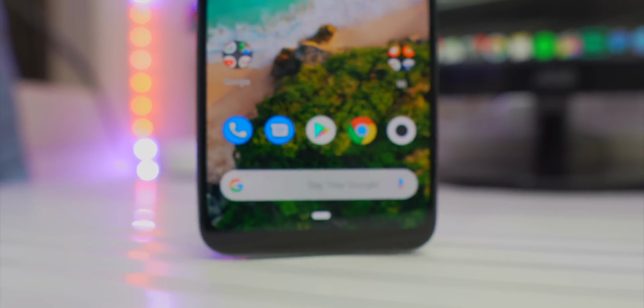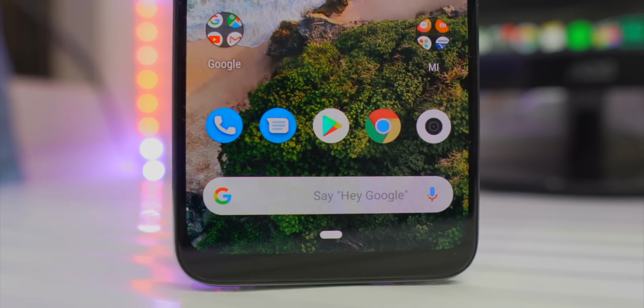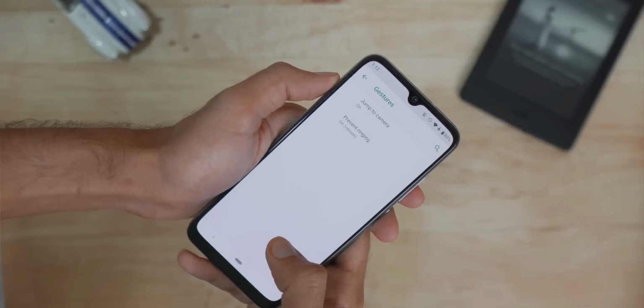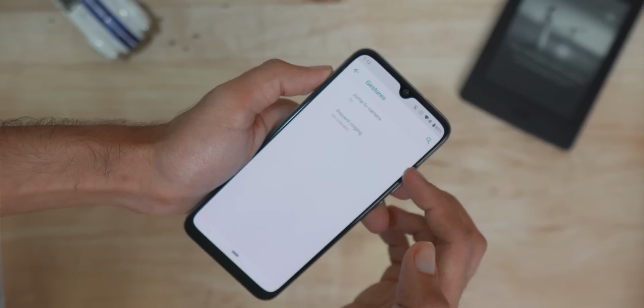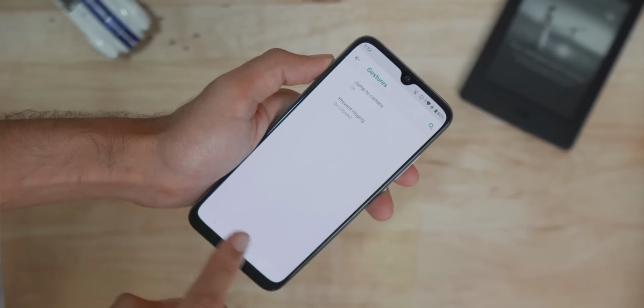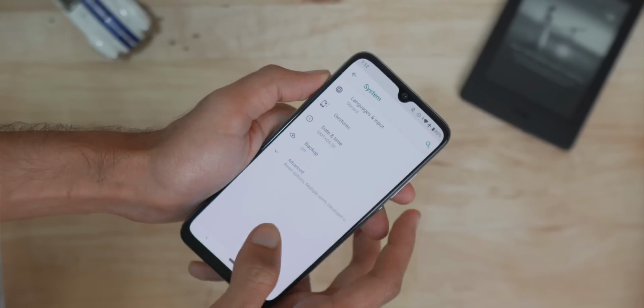And what was really surprising was that on the Mi A3, for some reason, you don't have the option of switching to on-screen buttons. So you've got the Android Pie gestures here, and if you go to settings and try to change it, you don't have the option there. I don't know if this is a bug or what, because in the last 2.5 months, Xiaomi has not bothered to fix this. So if someone from Xiaomi is watching this, please add the option to use on-screen buttons because I honestly prefer using them over the Android 9 gestures.